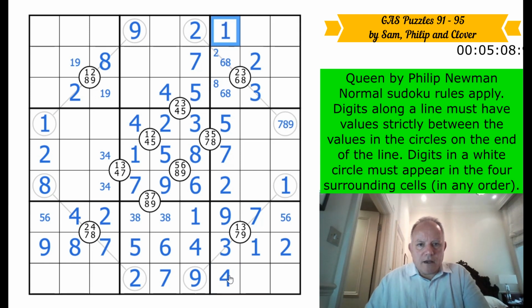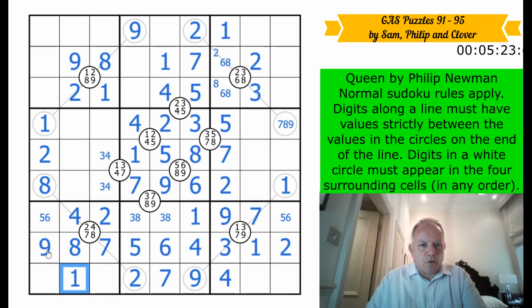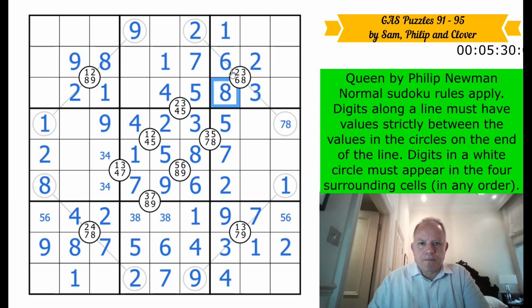4 and 1, they can go in. Right, 1 there. Surely we can do the 1s now. Don't think we can still. Oh, yes, we can. That becomes a 1. So that does fix the 1 here. And that becomes a 1. And I think the 1s are done now. That's got to be a 9. So this can't be 8 anymore.